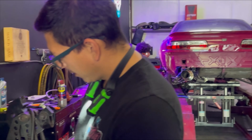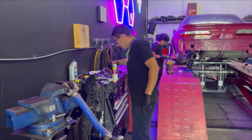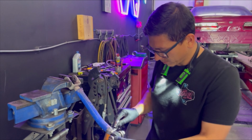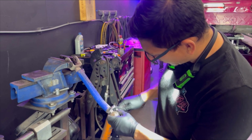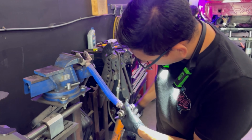Alright, I'm just checking this out, making sure everything's all loosey-goosey. Let's see. Does this one work? Okay, here's how you want to do it. See? This is completely collapsed. I'm going to do it together.